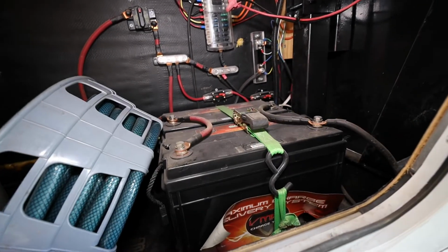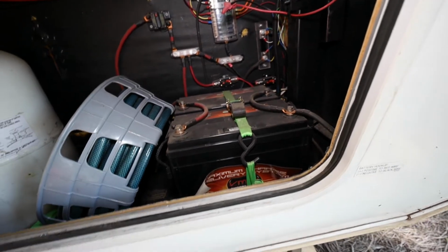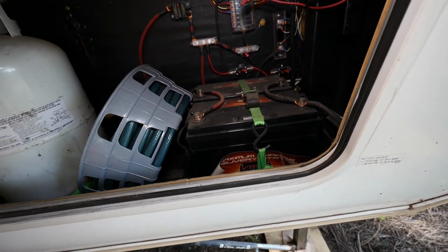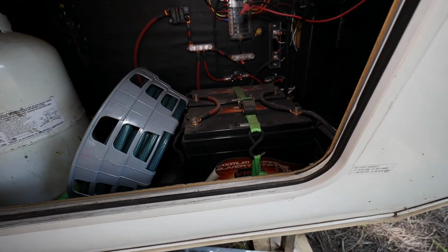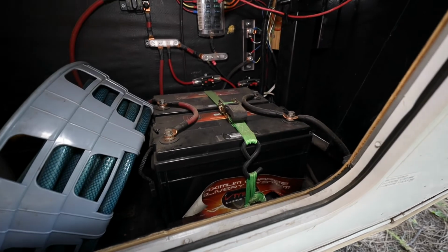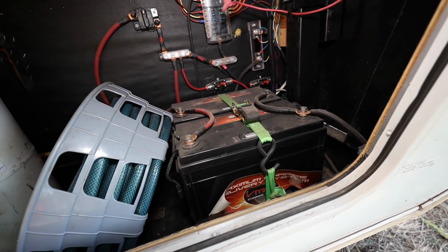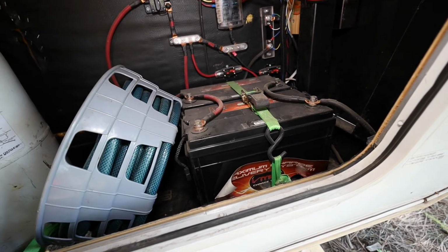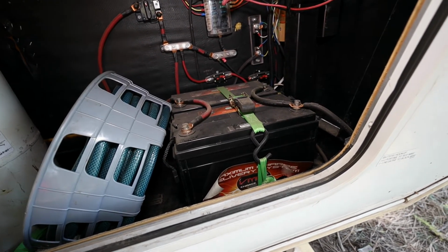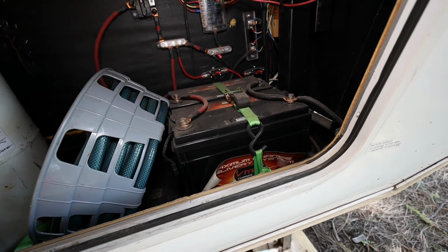So the next part of the system is 2 batteries. I have 2, I believe they're 180 amp hour batteries. So these are VMAX AGM batteries, and I want to say that they are 180 amp hours each, and there is 2 of them. These are quite heavy. They're like 90 pounds a piece.